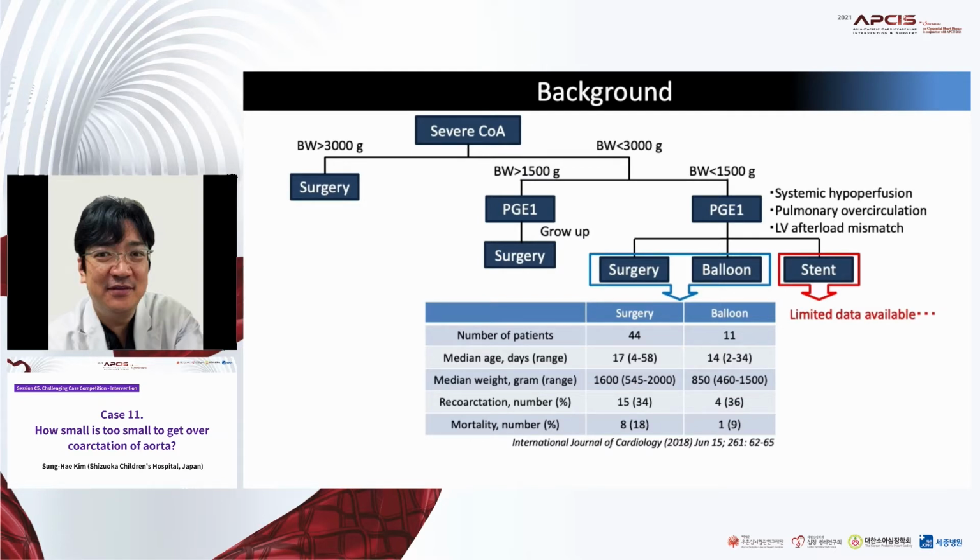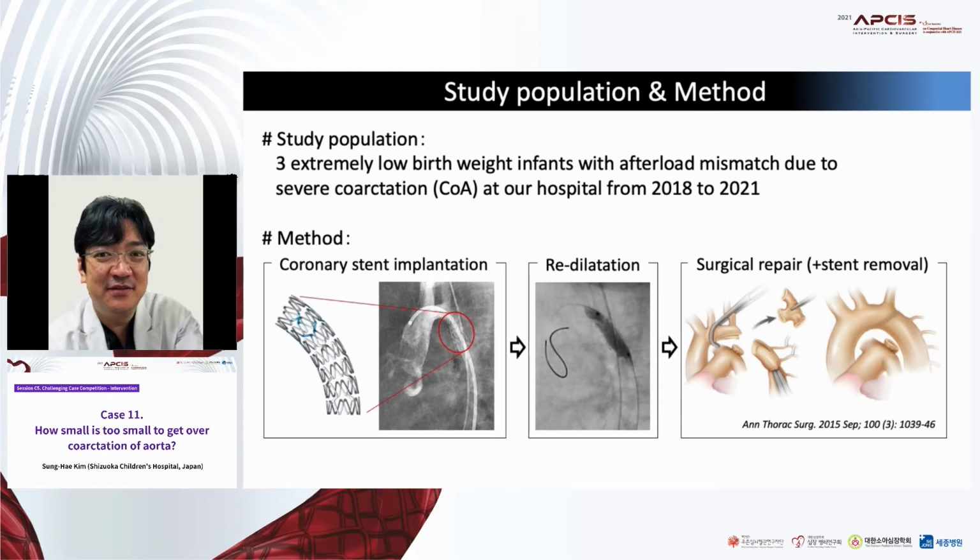As shown in this table, there is higher risk of complications and mortality with surgery and balloon dilation in premature infants. And there have been few reports of stenting in extremely low birth weight infants with coarctation. We experienced 3 cases of stenting in extremely low birth weight infants with coarctation in the recent 4 years. Our strategy included implantation of a coronary stent, followed by redilation and surgical arch repair with stent removal.